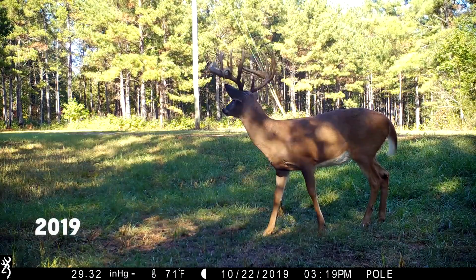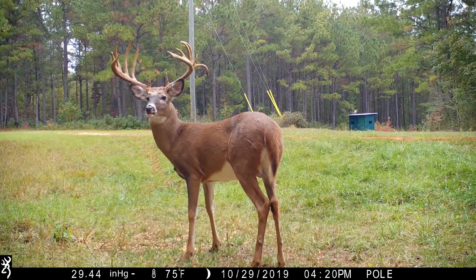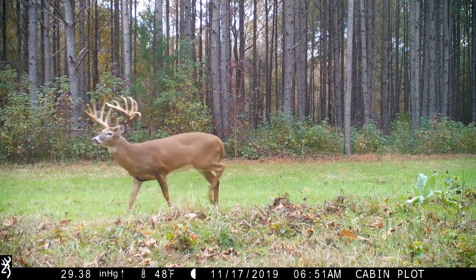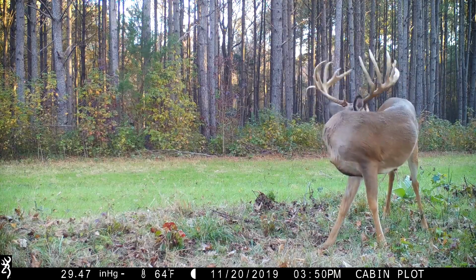Well, in 2019, this deer made an incredible transformation. He blew up. Points everywhere, width, looked totally different from the year before, and the only reason we knew it was him is because of the lump under his chin and the loose skin. A very impressive deer, but still young with huge potential.